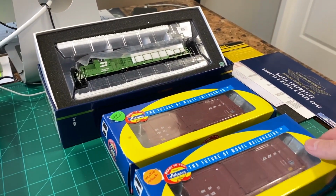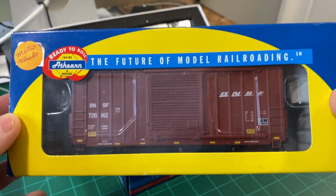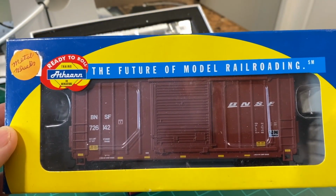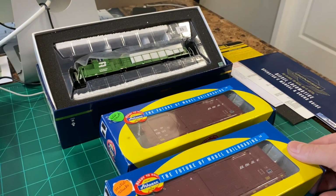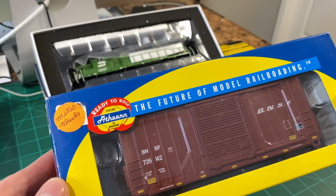Today, I bought two of these. These are the Athearn Blue Box ready-to-roll boxcars. These are the BNSF 40-foot high-capacity high cubes, I guess you call them. I bought two of these. I love these cars. Probably one of my favorite boxcars. I like the tall ones.